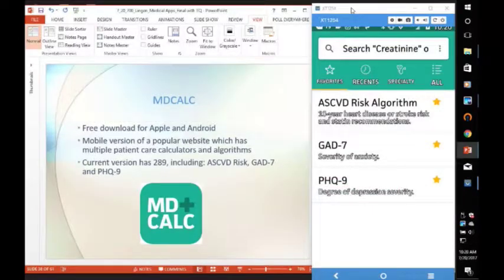All right, so the last two apps that we're going to look at are actually a little different in that these are multiple subject calculators. The first one is MD Calc, which again is available both for Apple and Android and is free. This is the mobile version of a website, so the website is available, and again, if that's easier for you to use. This current version actually has 289 different calculators on it, including ASCVD risk, the GAD7 and the PHQ9, which is why I chose this particular one to look at.